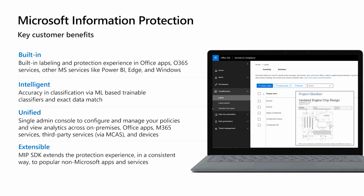The policies and labels are built in across Office apps and Microsoft Teams, and they work cross-platforms across Windows, Mac, and mobile. The experiences are powered by an intelligent and automated classification service that has advanced capabilities such as exact data match and machine learning. And the policies, such as encryption, go across a comprehensive set of workloads and file types, and they are unified within the Microsoft 365 Compliance Center.